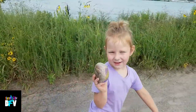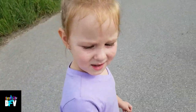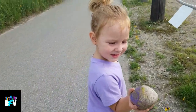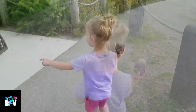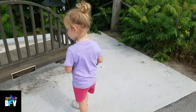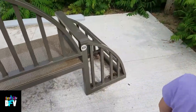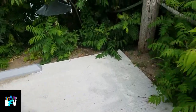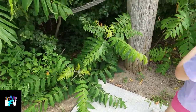Awesome. So I'm hiding a rock for somebody else. Who made this rock? Me. Awesome. Where are you going to hide it? I don't know. Let's go see where I'm going to hide it. I think somebody would find it too easy. Do you think they would find it too easy? Yeah, let's hide it different. Maybe hide it up here. Maybe hide it right there.